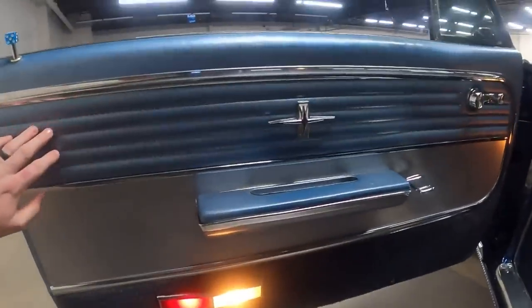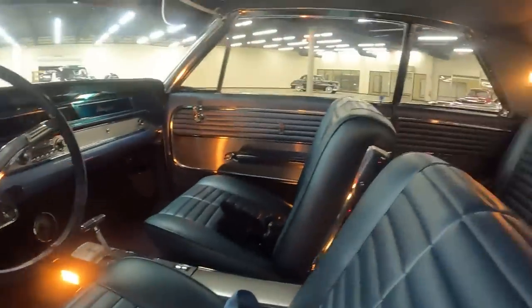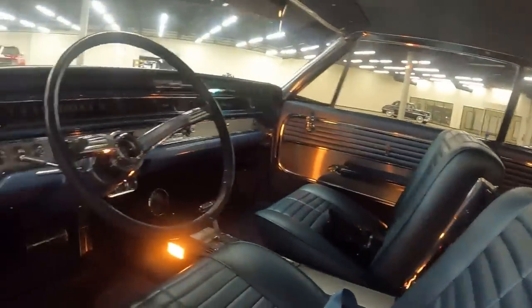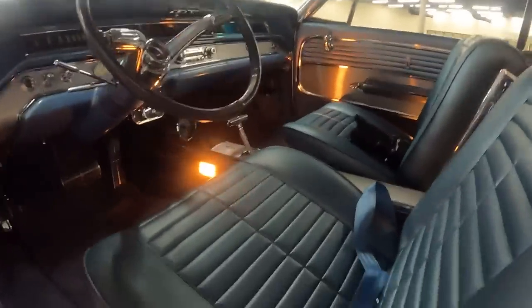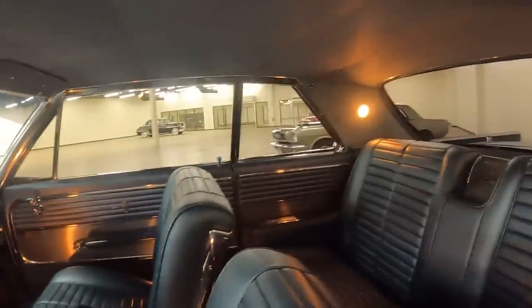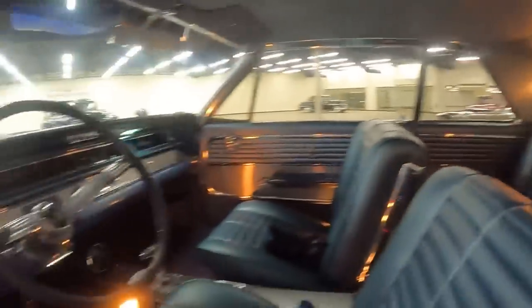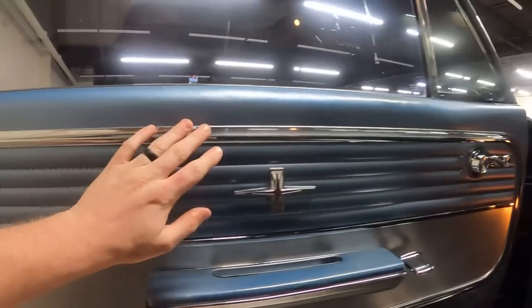Coming down and looking at this door panel, and just take a gander inside. This brings me back, because I got to drive one of these cars over the summertime, and it was a phenomenal experience. I absolutely love the lights in here. There's lights everywhere. The door panel has a lot of bright work going on.